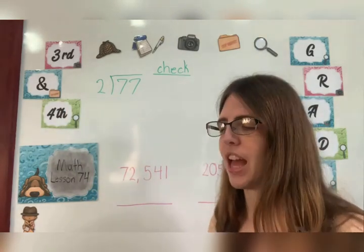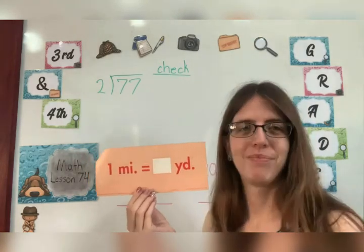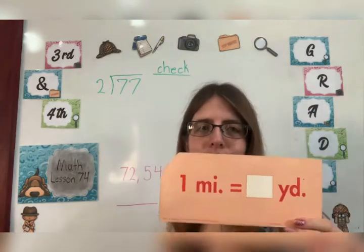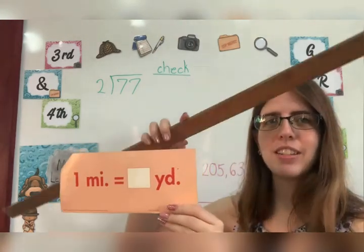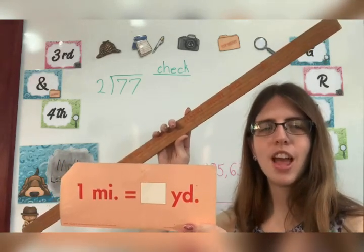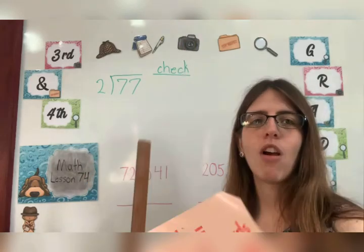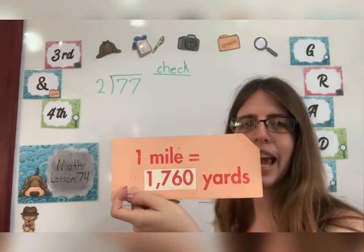Next we have yards and a mile. So a foot, that's like your normal ruler. A yard is a little bit longer. How many feet are in a yard? Do you remember? We just reviewed it. 3, right? Here's my yardstick. There's 3 feet in this yard. So there's going to be less yards in a mile because a yard is bigger. So a yard, there are 1,760 of those in a mile.